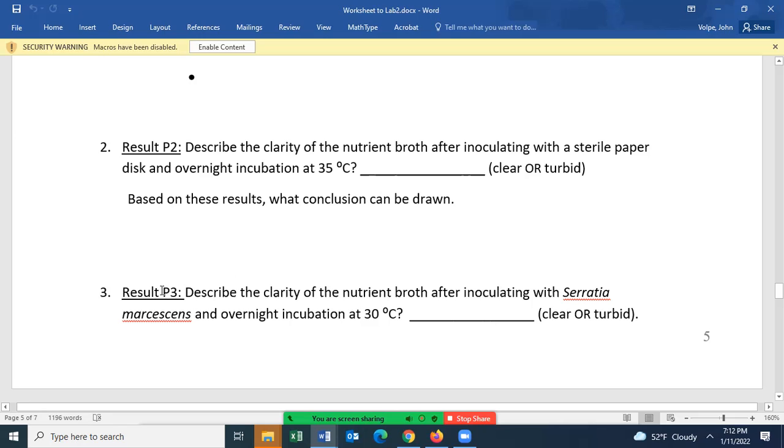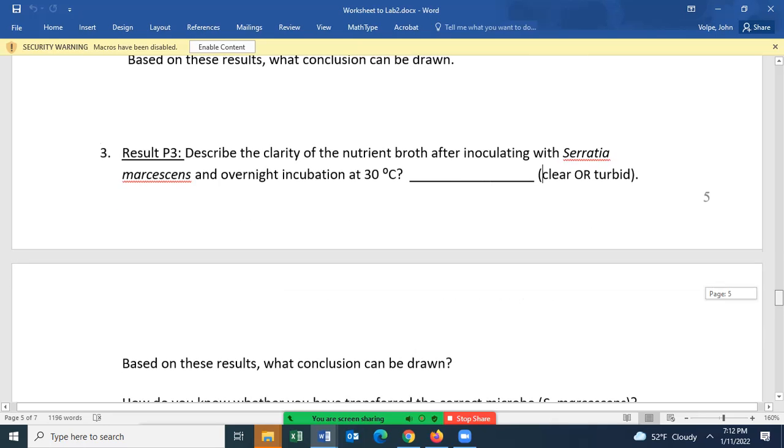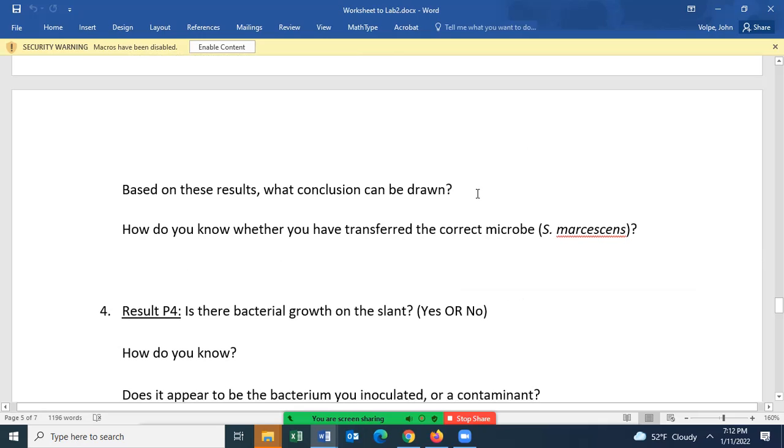Answer question 3 about procedure 3. State whether it's clear or turbid. Based on these results, what conclusion can be drawn? And then answer the question, how do you know whether you transferred the correct microbe? And you can use the color to answer that.